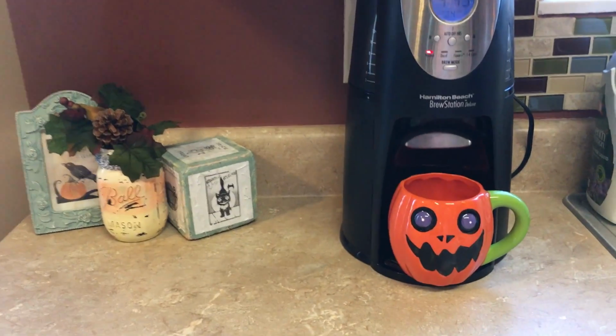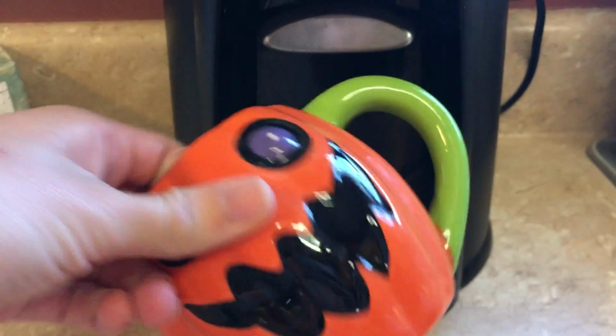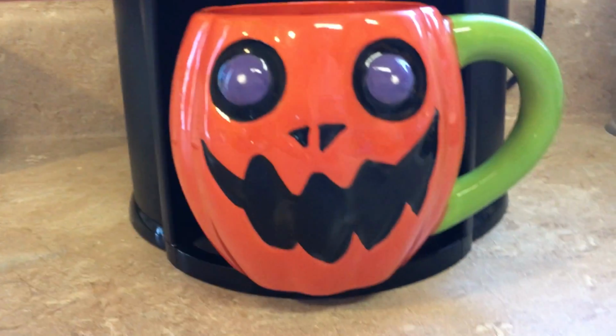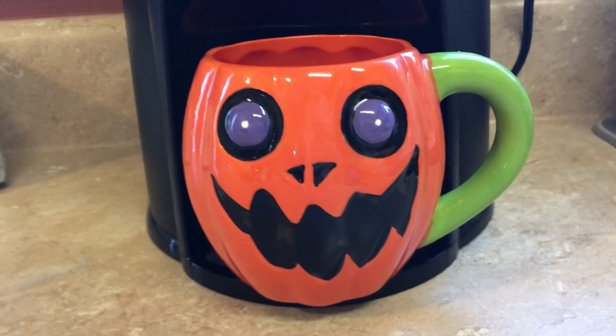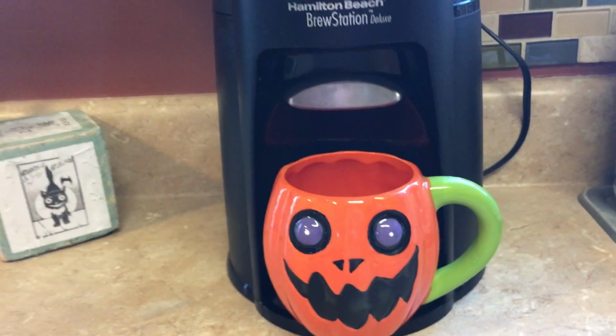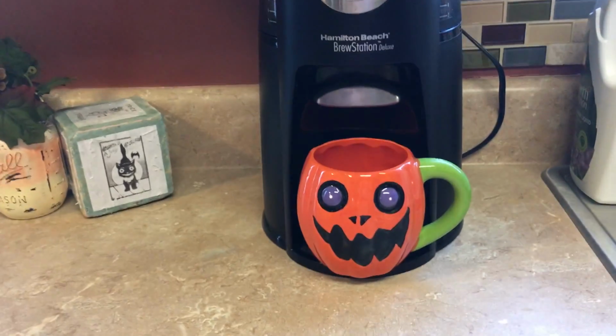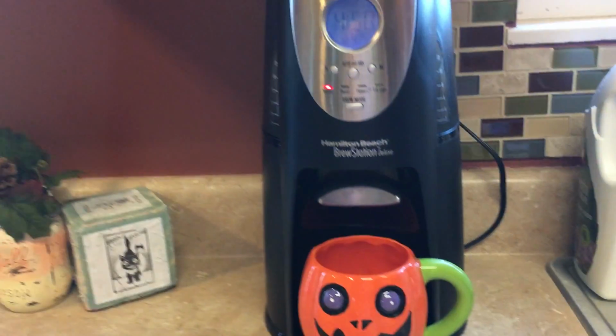Okay, and so over here we just have my little $1 Cracker Barrel mug yard sale find that I had. I love him. I think he's so cute and creepy, and I guess he's discontinued. I haven't seen him this year, but anyway, he was a buck at a yard sale, so he is my go-to mug the whole month of October, but he just hangs out here as well as an extra little bit of decor.